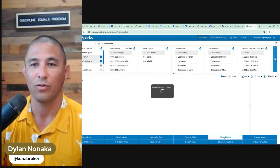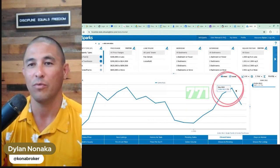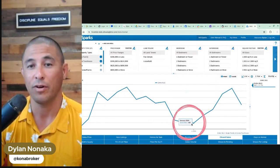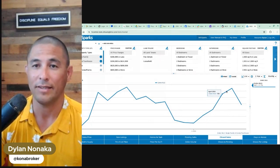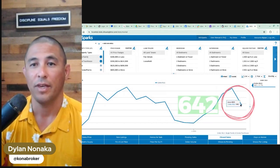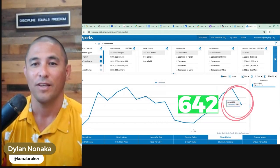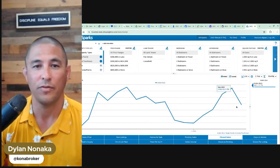And if we look at closed sales, same thing as all the rest of the islands, this big dramatic drop off. So there was 771 sales, which was the peak, since January, which was the low of 997. It's been steadily rising up until May. And then we saw this big drop off in June to 642 sales. So interesting across the board, every single island, we saw this big drop off in sales.